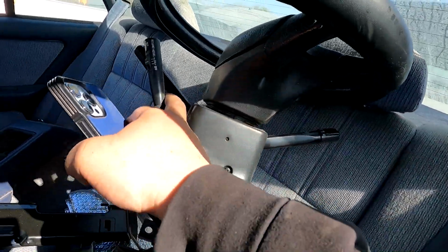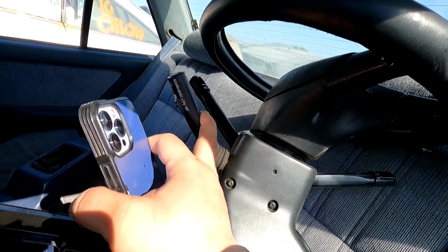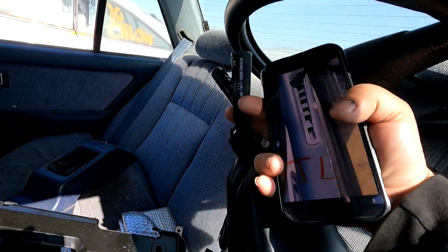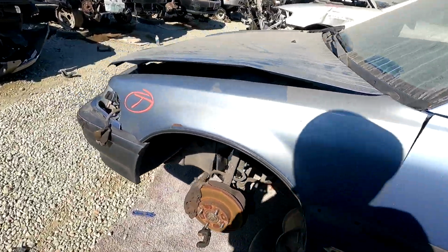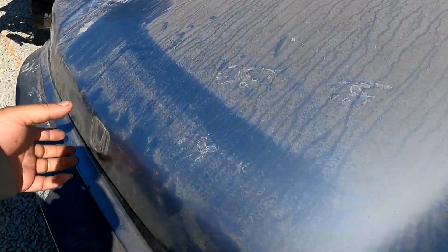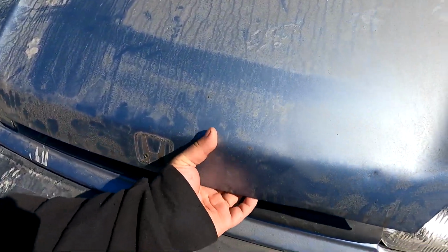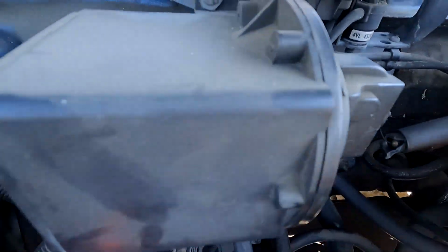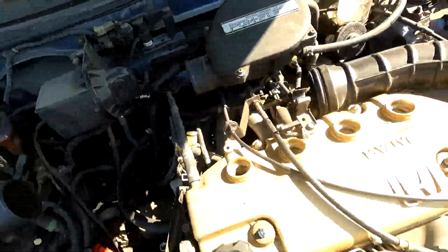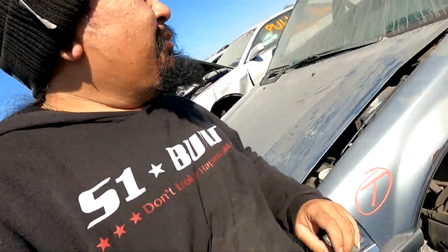Look at that. Aftermarket cruise control. Interesting. Right there. Interesting. But yeah, anyways, I'm gonna pull all door panels off because when am I gonna come across another clean set? Or cleaner than mine, right?